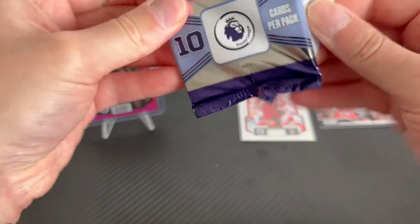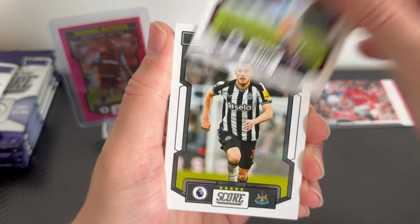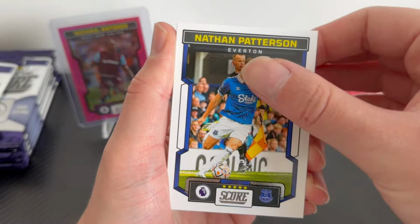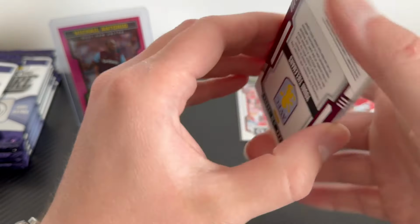So, here we go, people. Another one. Almost through the first of three piles worth of cards. Here we go. Next one. Got a Villa player at the back. We have a Josh Brownhill, my boy Sean Longstaff, William Saliba, a Nathan Patterson. We then have the blue people.